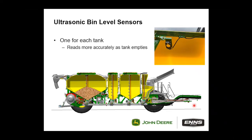One thing I should point out is these sensors are up in the tank, and if you follow that wiring harness, there'll also be plugs in each of the tanks to mount cameras as well. I forgot to add a slide for that one, but each of those tanks comes camera ready to hook a camera to it. So, okay.